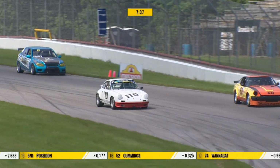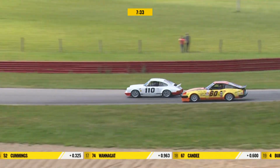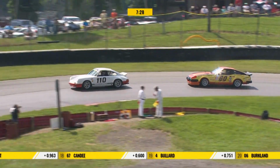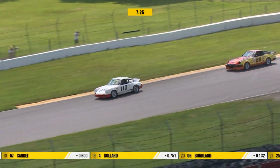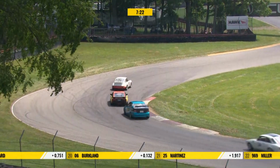Classic mistake, though, at turn 1. If you are too hot through turn 1, there's nowhere to go. Hansen under pressure now from the Datsun. That's number 241, white BMW. And this is the most pressure she's been under. And can she recover? Huber doing a really good job.